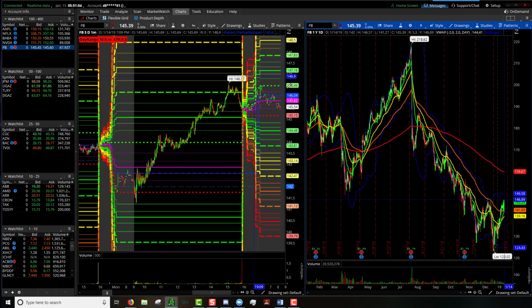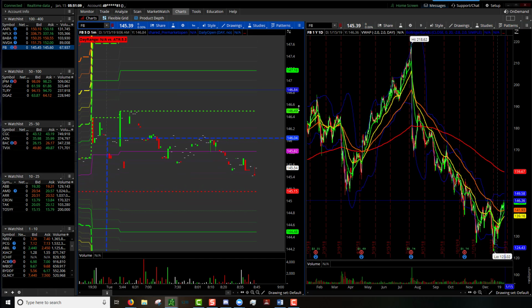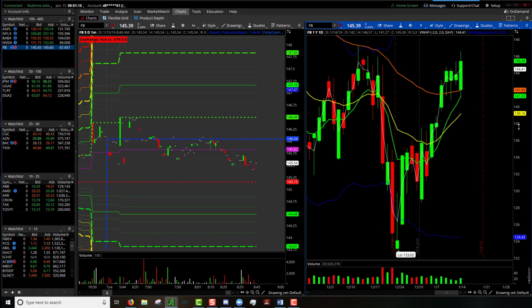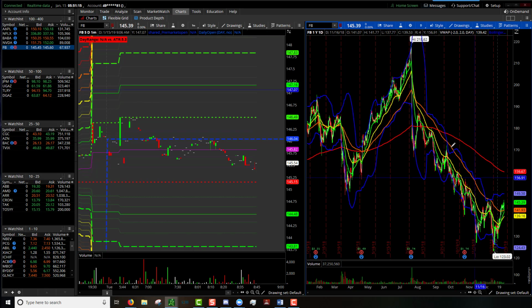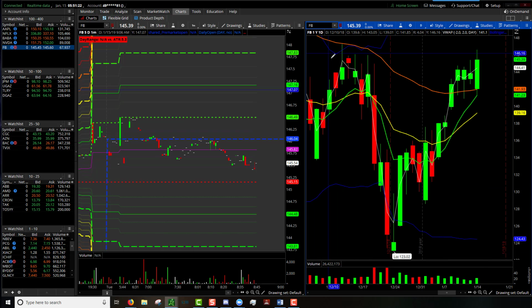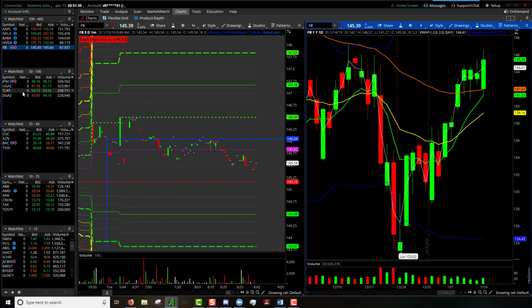Facebook, zip it down a little bit for you to see here. We'll look at the daily on Facebook. Facebook's been strong, even though it came down with all the other tech stocks. It's kind of almost setting up for a double top here. And you have the 9, the 20, and the 50 here. It's still sitting on the 50. Had a real strong day yesterday, but we'll have to wait and see what earnings looks like.